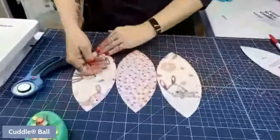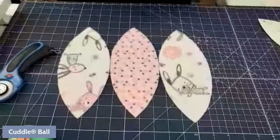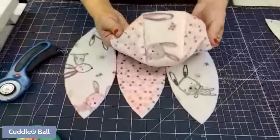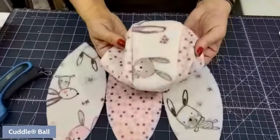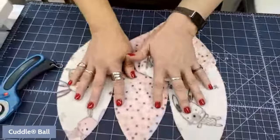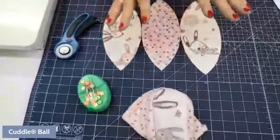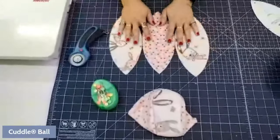Okay. Make sure I've got those all going the right direction. This is the one that I already did earlier that is the opposite. Okay. So you want to lay those out. I like to lay them in two sections. So I would have this section and one up here that was these three laying together. And I would sew one and then I sew the other. So you want to sew these in halves.